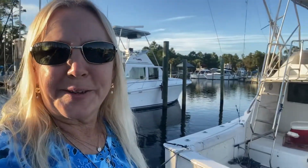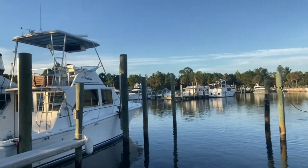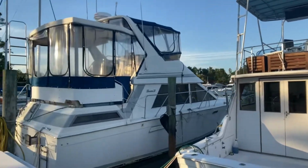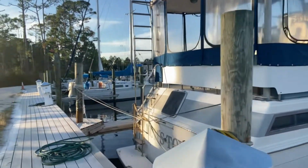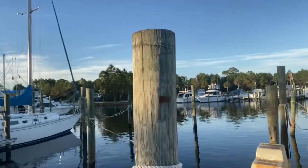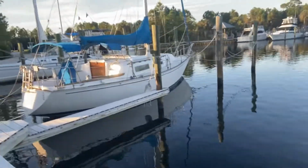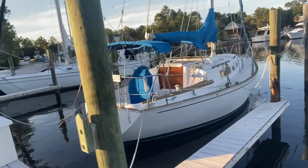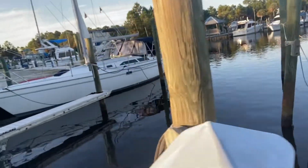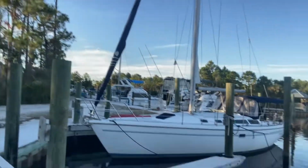I like to see what everybody's named their boats too. I just like to look at the names, where they're from. This is a nice one. This one's called Southern Lady.